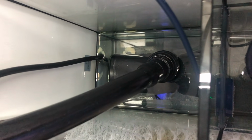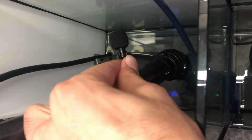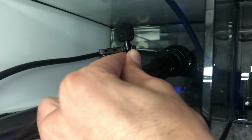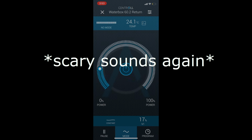Okay, I don't know about you, but I'm not hearing anything from that pump. Look, I'll even put the microphone in there. I don't know about you, but I'm not hearing anything. And as for the app, I got it connected just fine. Super easy to control. Like here, let's turn it off real quickly to practice feedback.